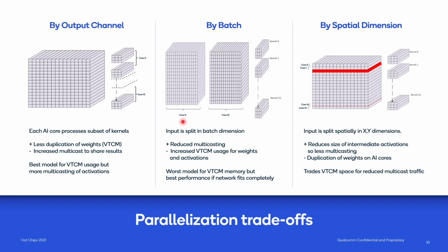One could also parallelize by batch elements. So each AI core will compute the output activation associated with a single batch element of the input. So this scheme reduces the multicast traffic, but it has very high VTCM utilization. The entire weights need to be stored on the TCM of each AI core, and therefore there is high VTCM utilization. So this tends to be the worst optimization from VTCM memory utilization perspective, but indeed gives the best performance if the network fits completely on the SoC.